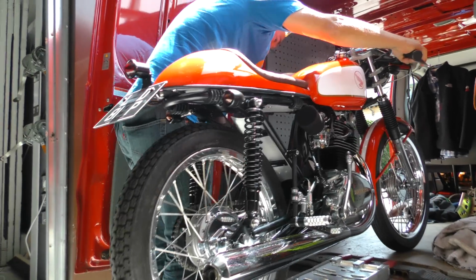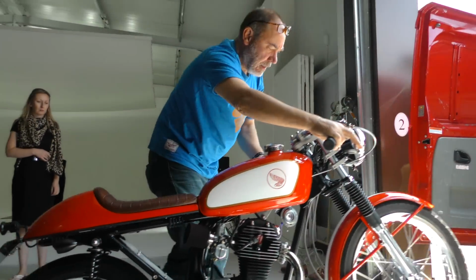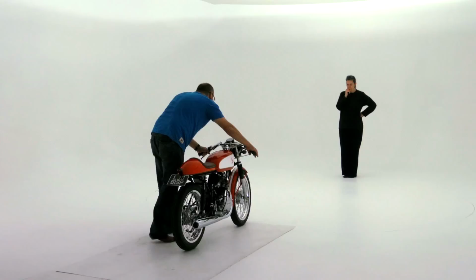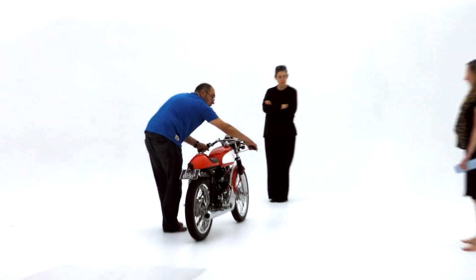So I've always been involved with motorbikes from an early age. Probably started around about 12 years old riding, schoolboy scrambles, things like that. I stripped down and rebuilt a bike when I was about 17, and I've sort of been around motorbikes and doing that sort of thing ever since.